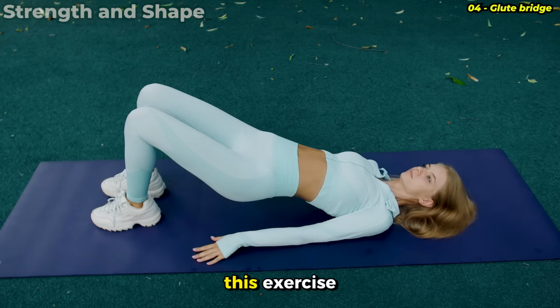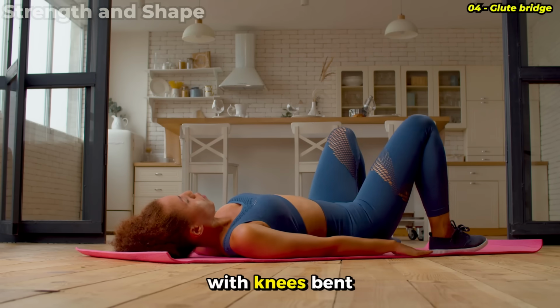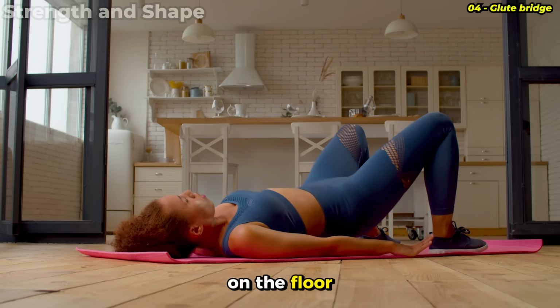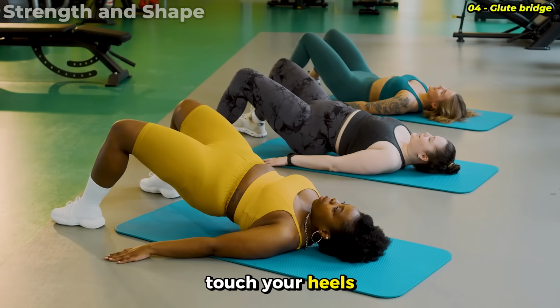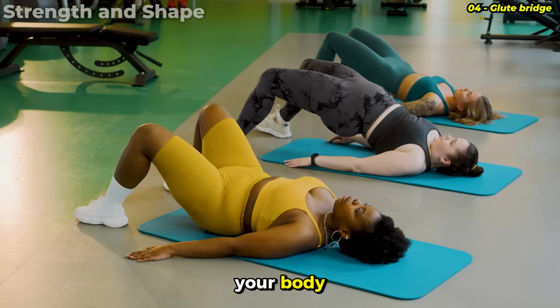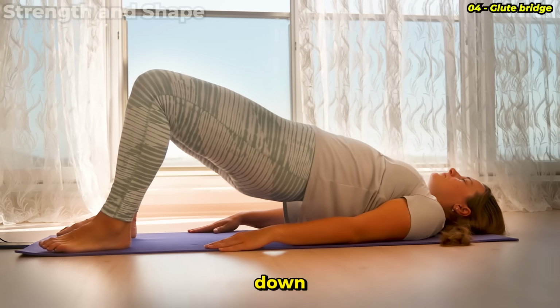To correctly perform this exercise, lie on your back on a mat or comfortable surface, with knees bent and feet flat on the floor, hip-width apart, at a distance that allows your fingers to lightly touch your heels if you extend your arms along your body. Keep your arms extended at your sides, with palms facing down.